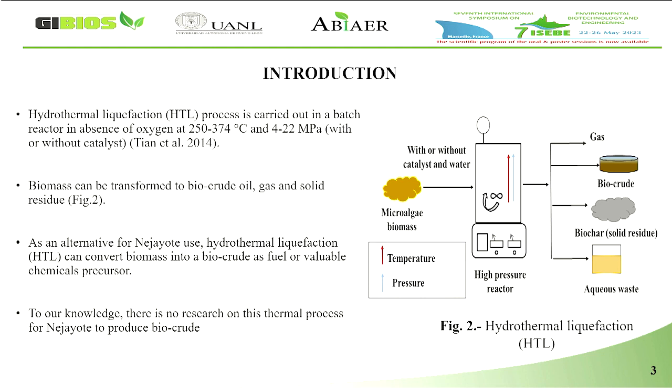Sometimes it's called solid waste, or solid residues. And aqueous waste, because in this process we use water to transform this biomass. In this wastewater from the HTL process, we can see some hydrocarbons dissolved, which can be used for other kinds of products. What kind of hydrocarbons can we see in this wastewater? Ketones, alcohols, aldehydes, and so on. And gas is produced, sometimes with hydrogen and methane, but in low proportion, and a high proportion of carbon dioxide. The reactions depend on the biomass.